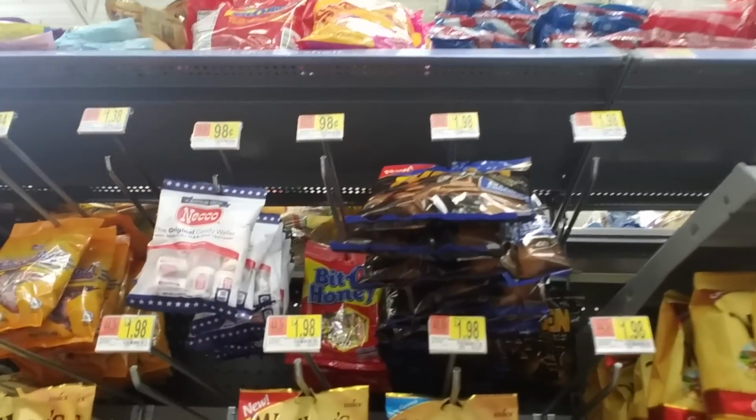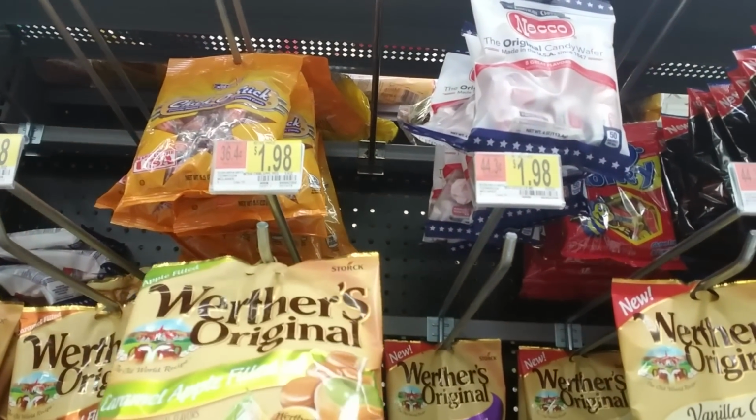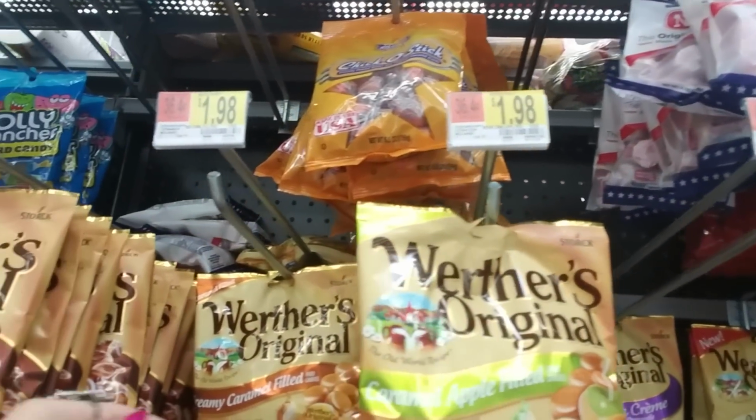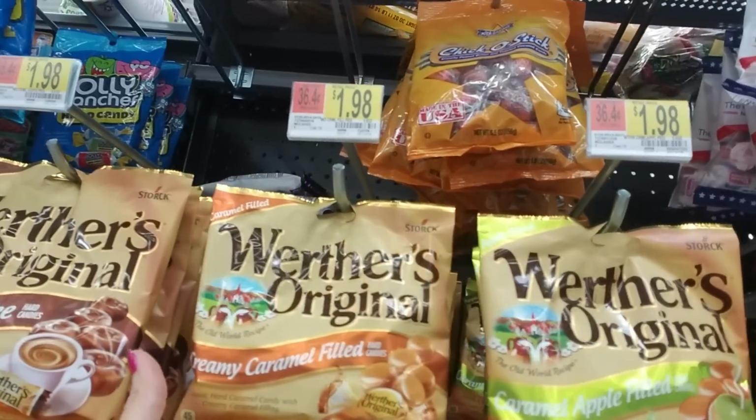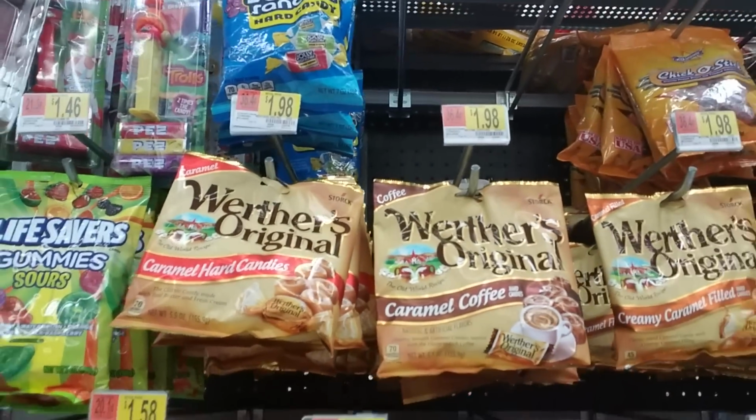And then there's Werther's. We have a bunch of Werther's. Like we have caramel apple filled. That sounds, ooh, I don't think I like that. Creamy caramel filled. Caramel coffee. And these are just the original, I guess.